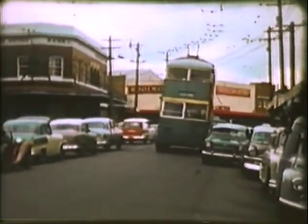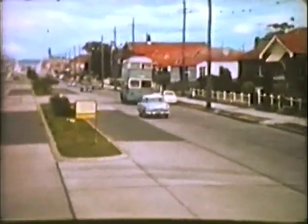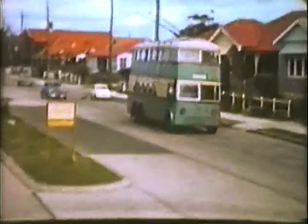This trolley bus is leaving Rockdale. The front seat on the top deck provided a good view. We are in Rocky Point Road, passing the depot at Ritchie Street.